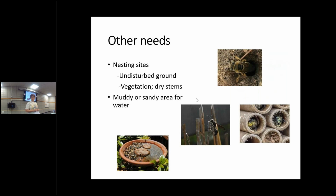They like muddy or sandy areas for water. So they're not going to drink out of the bird bath, but they will sit on that damp sand and lap up water out of that. And this bottom picture here shows you there's a little bit of water on one side, some rocks in there, and then some sand, wet sand in there for the bees. The middle picture shows you those empty stems that the bees can use. And then on the far right, you might recognize that's actually a mason bee house that you can buy at Menards or different garden centers, and the mason bees will nest in those. But you can create your own with dry stems.